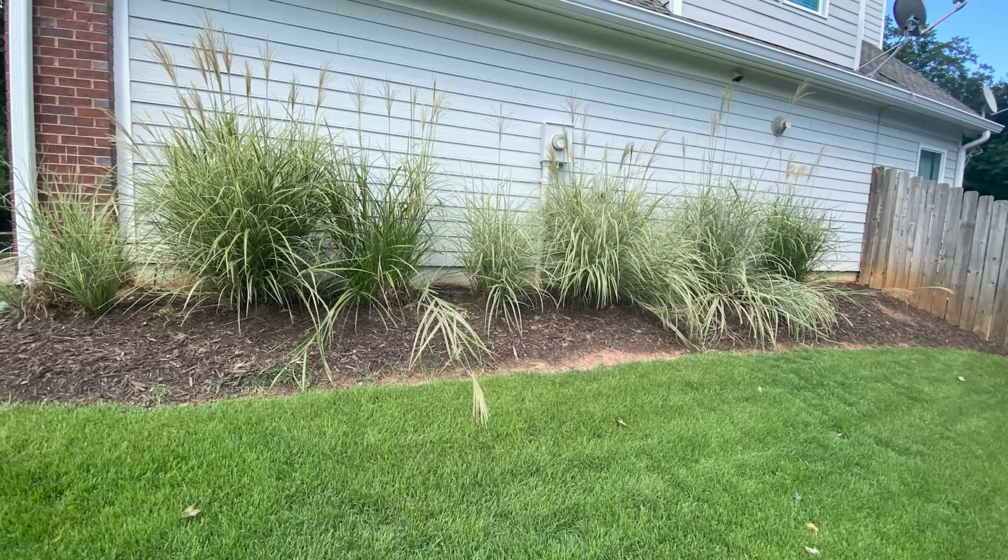These photos were sent from Samari down in Georgia, zone 7B. You have these larger growing ornamental grasses. Looks like maybe some sort of miscanthus. If I was guessing what ornamental grass that is, some sort of miscanthus.